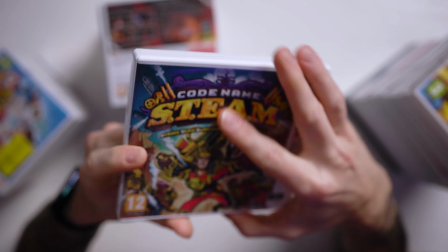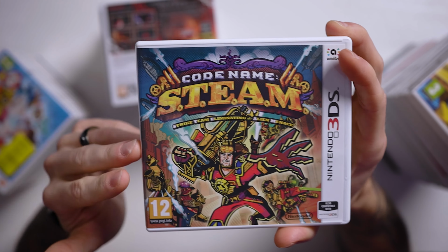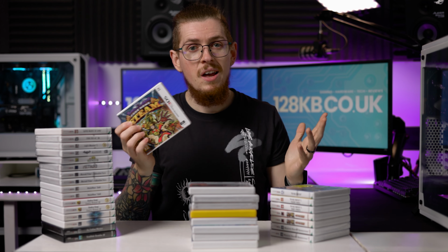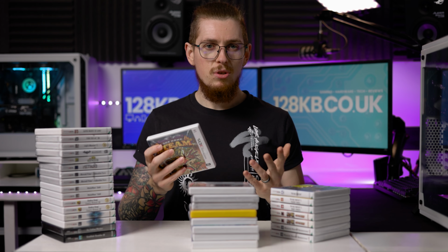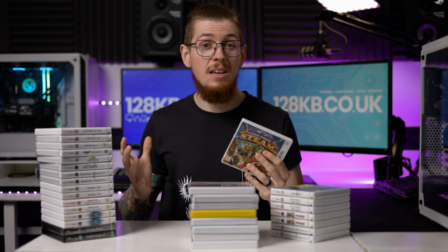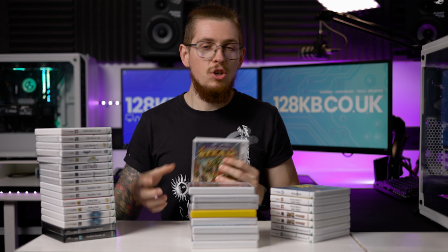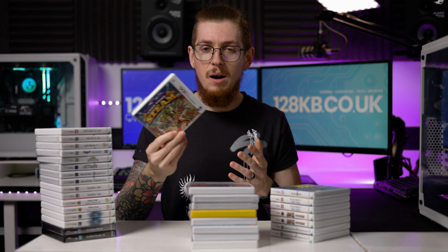It's like a steampunk inspired game, obviously codename Steam kind of gives it away, but the art style is awesome. I love the whole steampunk look, it's almost like going back to the 1800s or whatever with steam trains and stuff like that, as if that was the future. So everything's powered by steam rather than electric. There's lots of cogs and stuff everywhere, like goggles and odd clothing. It's really cool, and I'm a big fan of this game.